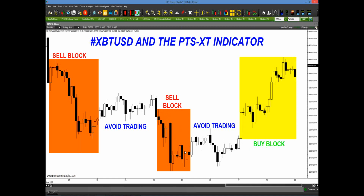That's the beauty of the PTS XT indicator. It has a high probability, although not guaranteed. Not every setup works this way, but we teach you in the course how to avoid a lot of these and how to get involved in the ones that do have a high level of probability for success.